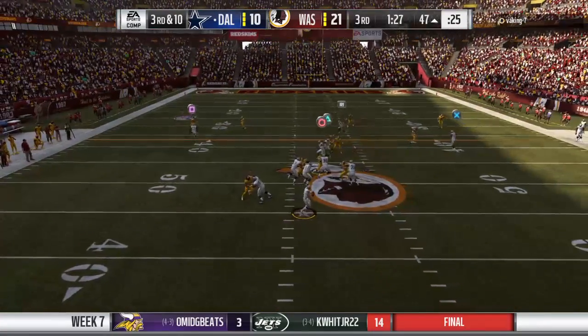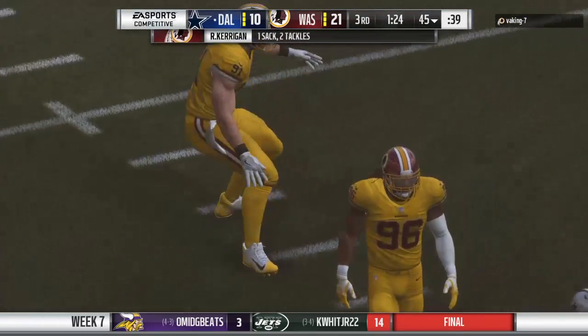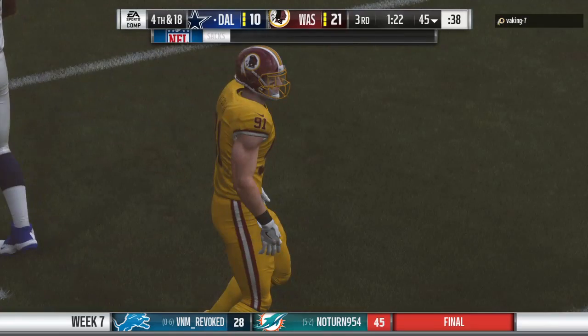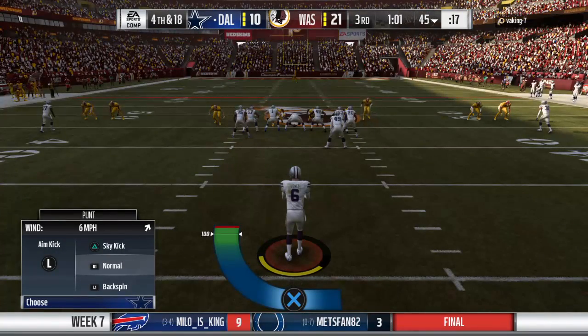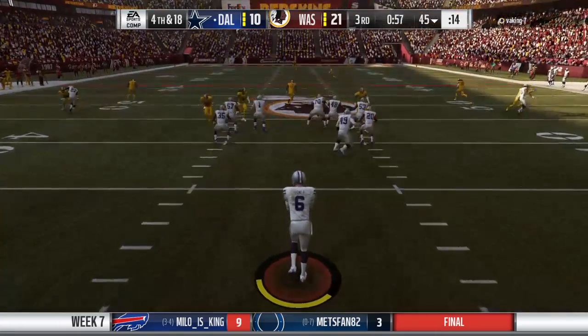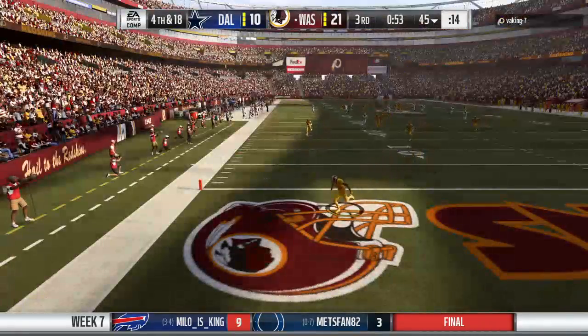Here's Prescott. He can't avoid the pressure. Redskins get there. Ryan Kerrigan coming in to drop him for a loss of 8, and it'll be 4th down. Out now comes the Cowboys punter. On for his second punt. He'd take a repeat of his first. He steps into this one, and this is a rocket.